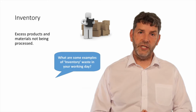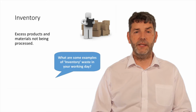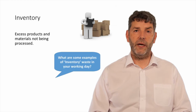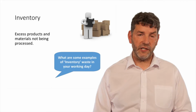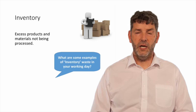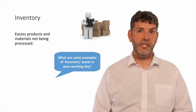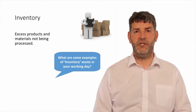So I guess you've discussed between yourselves at this stage, and you'll have come up with some examples. Some examples that might have been, for example, where you have an excessive inventory of spare parts for some of the equipment. Or perhaps if you were in an office environment, you have an excessive quantity of stationery, perhaps half a year's worth of paper, for example, might not be necessary.